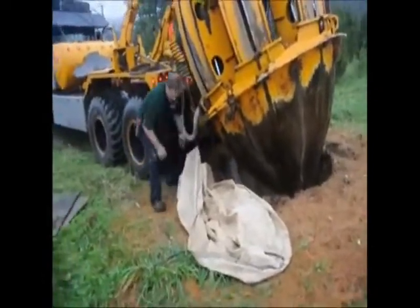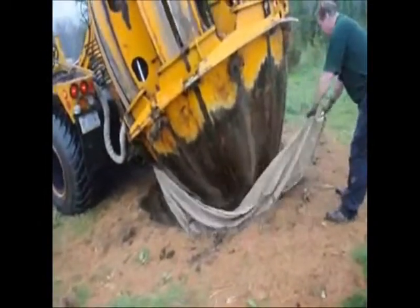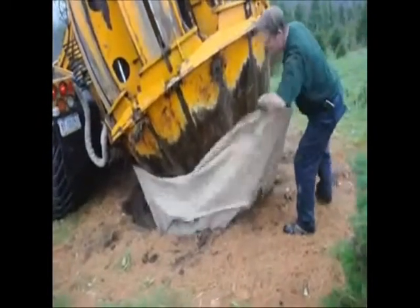This keeps dirt from flowing out of the back of the tree ball onto the cars that will be following the truck.